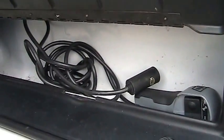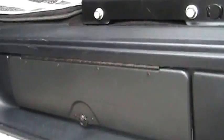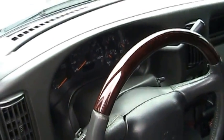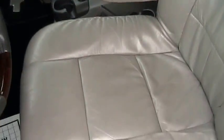There's a remote to the winch. So if you want to store some goodies up in there and everything, you can. Go ahead and climb up in here. You can tell, I mean, the truck is super nice. The seats don't show wear anywhere.